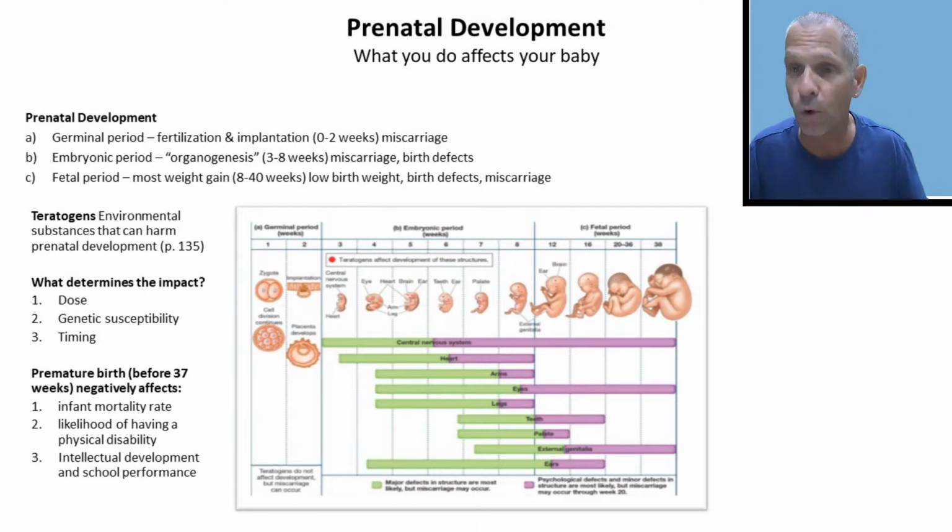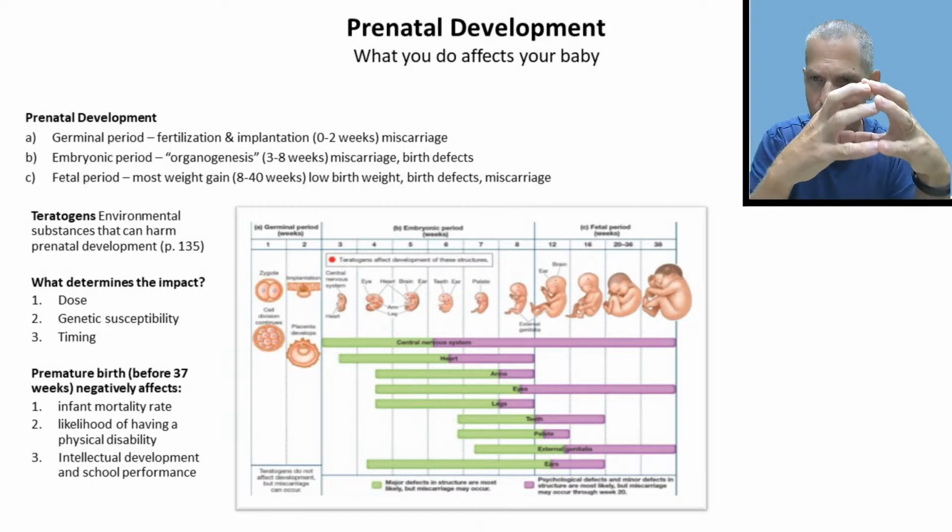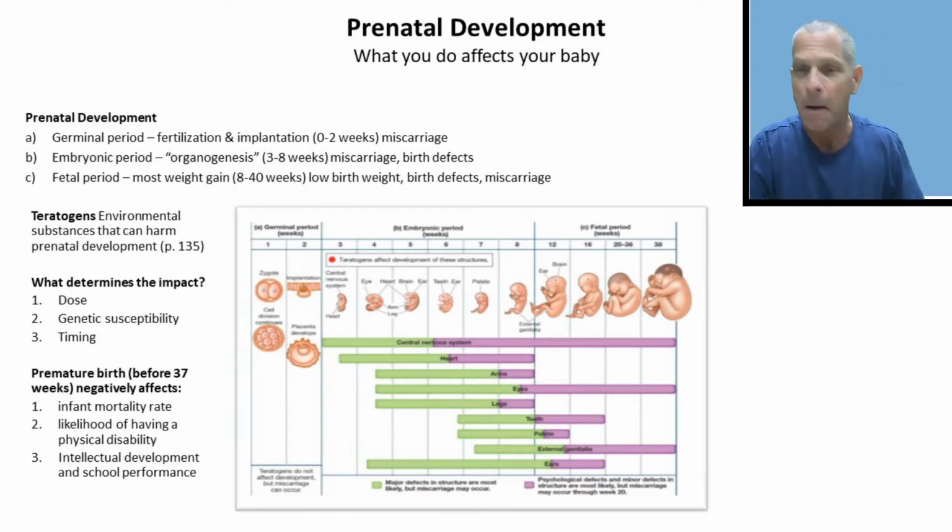We call this organogenesis. So at week 1.5, you're going to be a ball of cells and you're not going to look like a baby. By 8 weeks, you're going to look like a weird looking tadpole alien human because all of the shapes and parts of the body have begun to develop. And that's what we call the embryonic period.